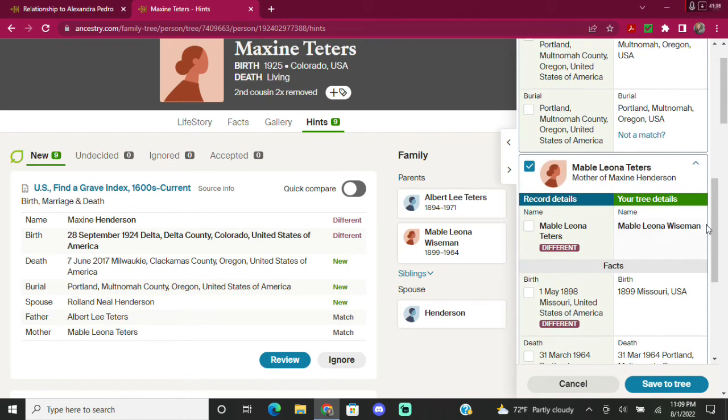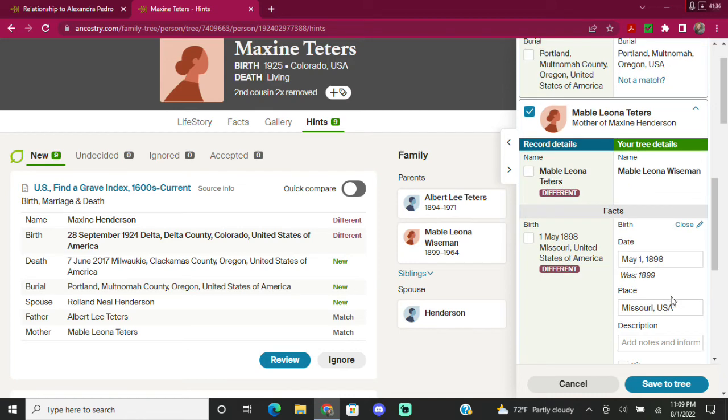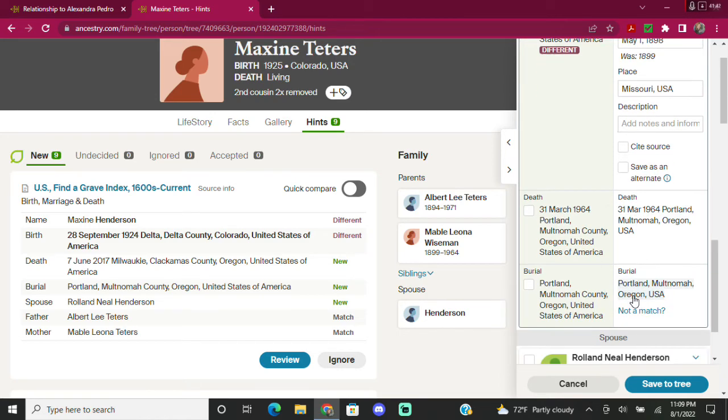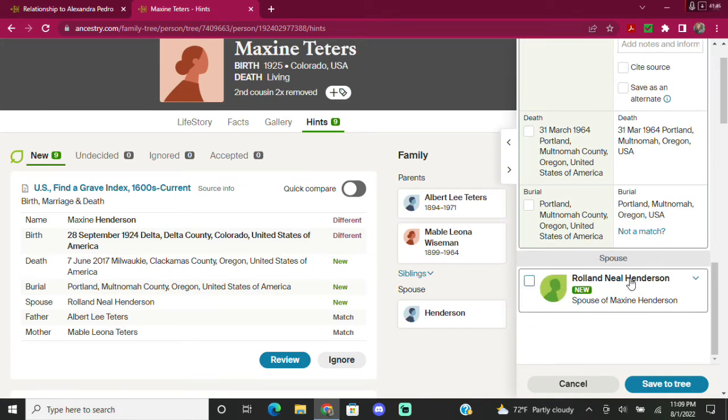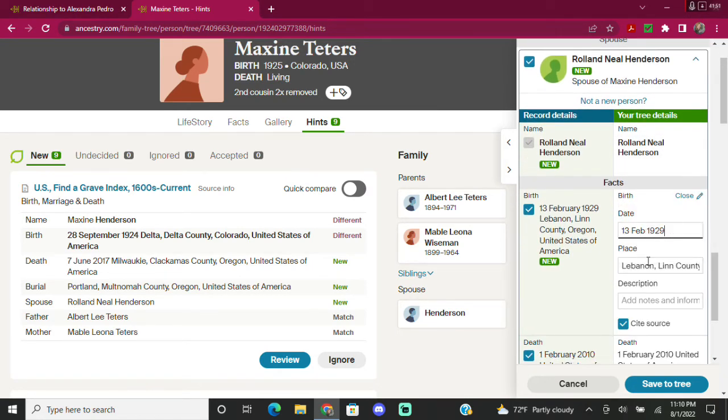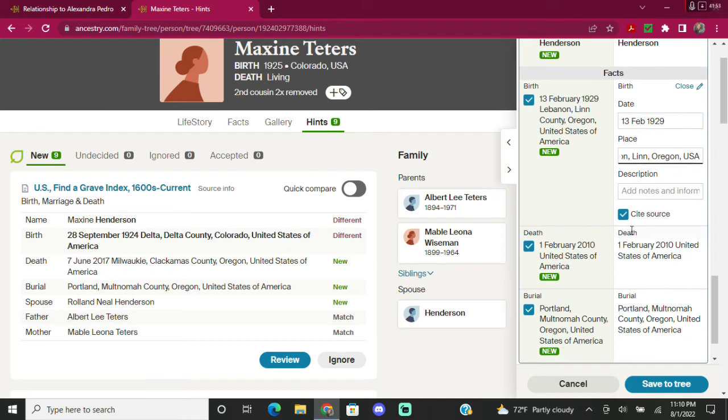Table. Wiseman. I can add something here. So we got May 1st, 1898. Yes, I know it was. Missouri's already good. To March 64. And then we got to add Roland Neil Henderson. Update. Update.